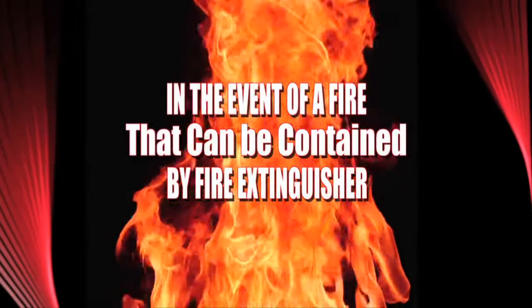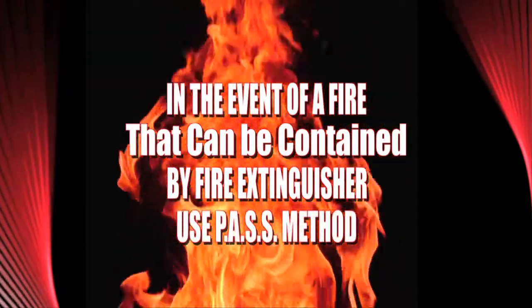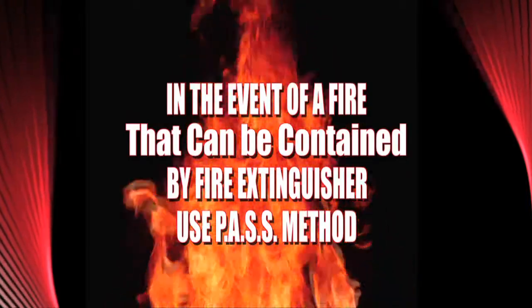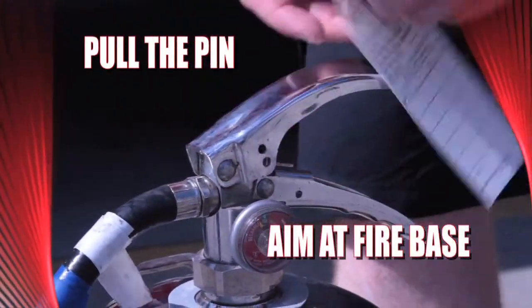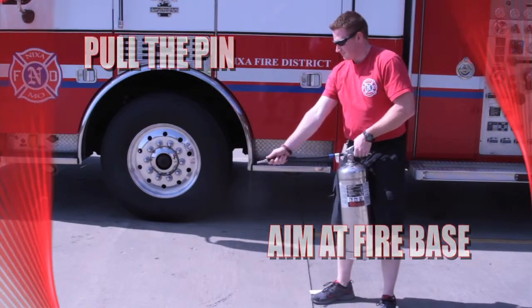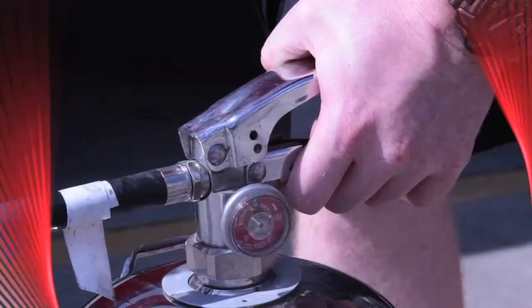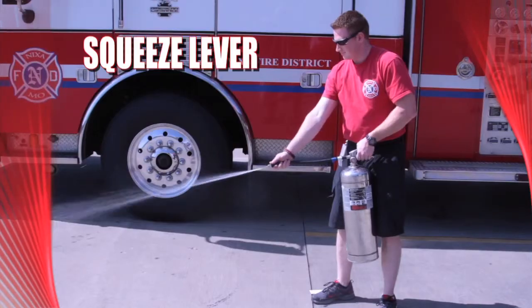In the event there is a fire, and it can be easily contained with the use of a fire extinguisher, use the PASS method to operate the extinguisher. Pull the pin at the top of the extinguisher. Aim at the base of the fire, not the flames. This is important. In order to put out the fire, you must extinguish the fuel. Squeeze the lever slowly. This will release the extinguishing agent in the extinguisher.